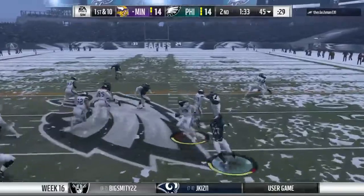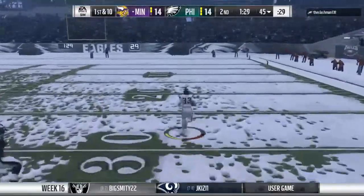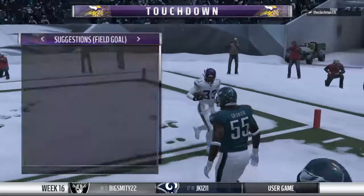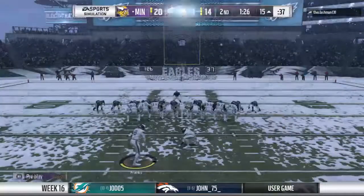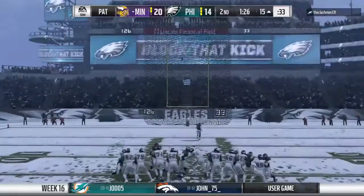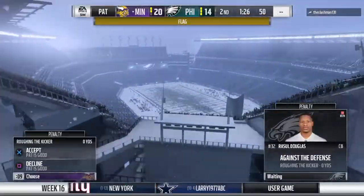First down, here's the run with Cook. Oh, and now he bowls him over. Finding room inside the 40. 30, 10, 5, touchdown, Vikings. A great effort there with his 13th touchdown of the year and 2nd of the game. And the Vikings have taken the lead. It's up and good, and that'll make the score 21-14.